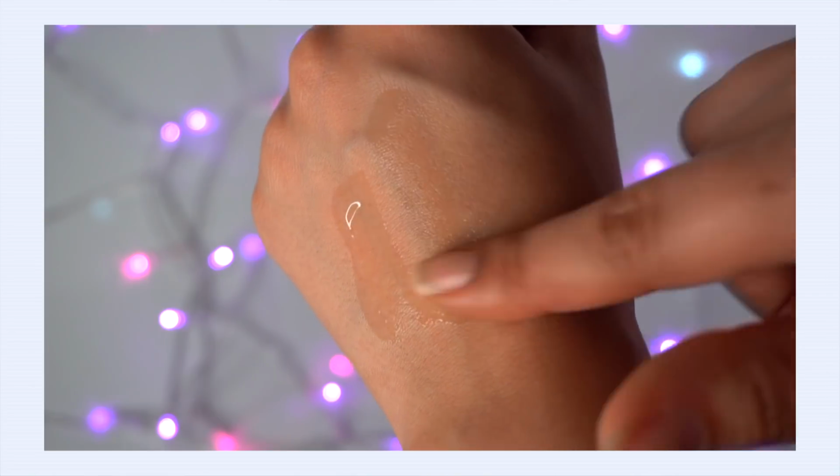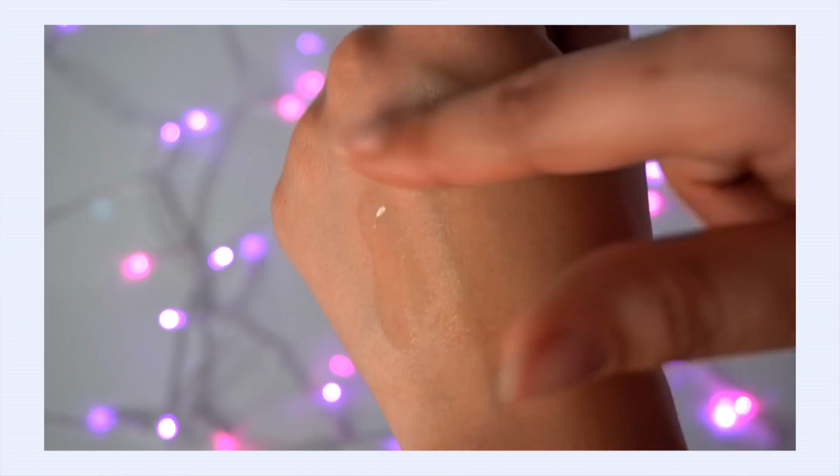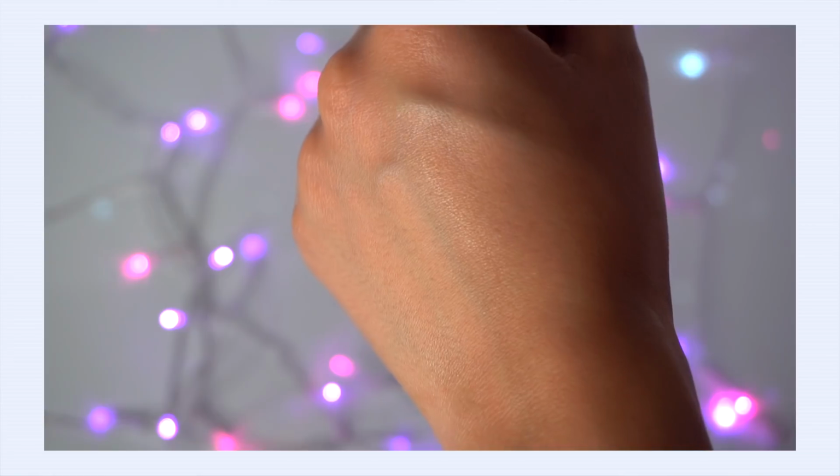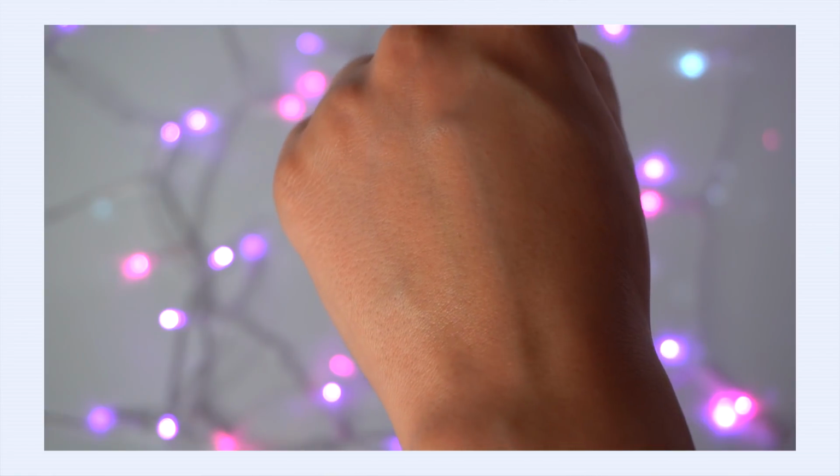This doesn't have that, and it is a very lightweight formula that pairs well with pretty much anything you want to put with it, and that's just not always the case for all skincare products. I really, really like the texture of this. This has actually been my go-to for wintertime. I've been reaching for this almost exclusively.